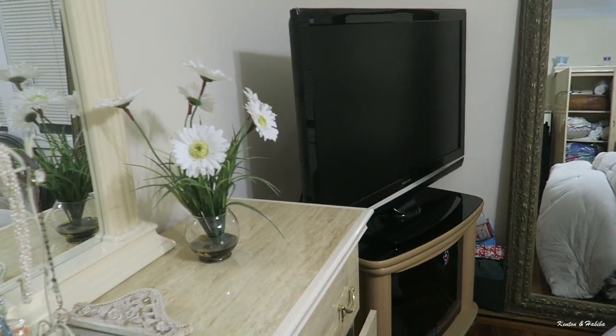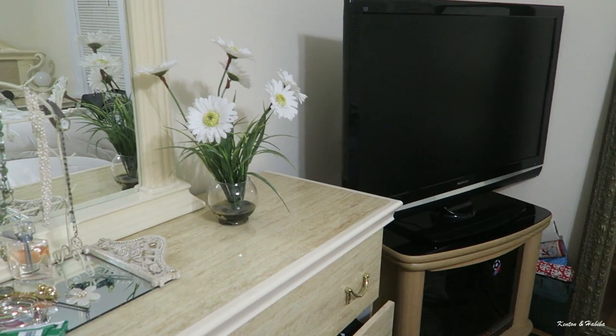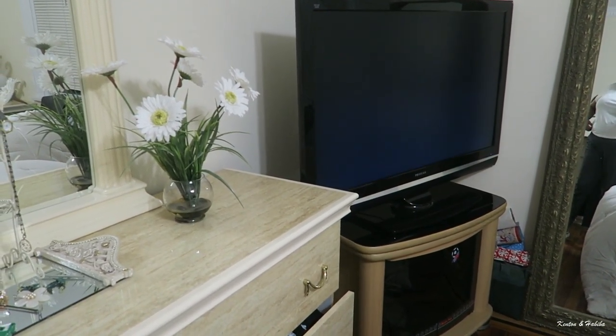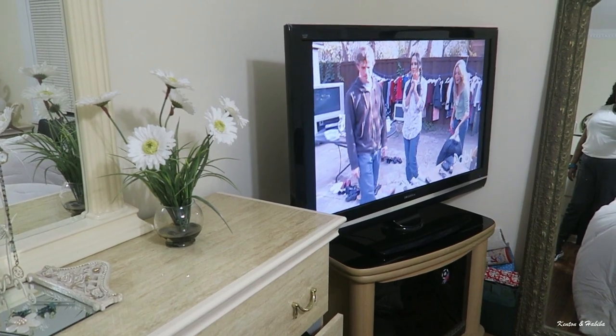Nice big TV. You gonna miss your TV? I'm taking my TV. Oh, I'm giving this one to Bashir. Oh, really? Yeah. I'm taking the one. I don't have a TV in my room. I believe your room should be for relaxation. That's why I have a TV. It relaxes me when I want relaxation.